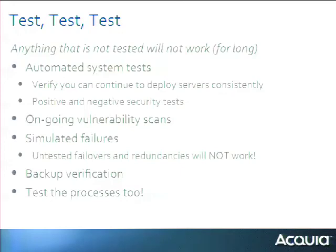But my experience, a lot of years in the internet space, is if you don't test it, it doesn't work. Backups won't work unless you test restoring them. Failover doesn't work unless you test it. And then you also want to test your processes. What's your escalation process in an emergency?